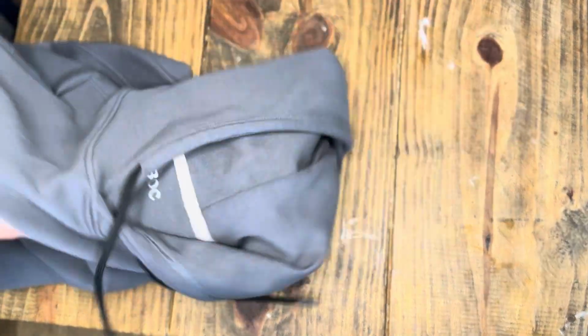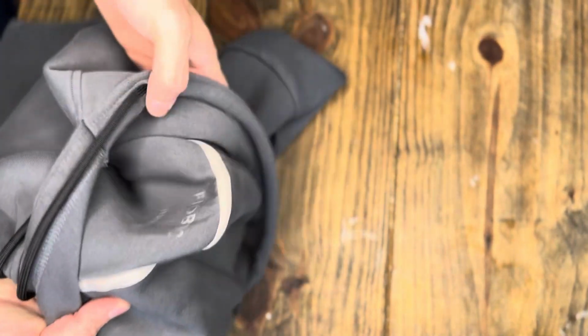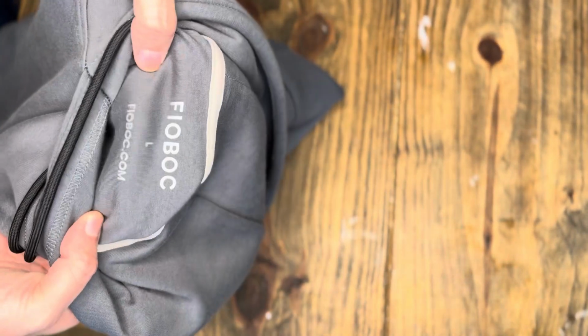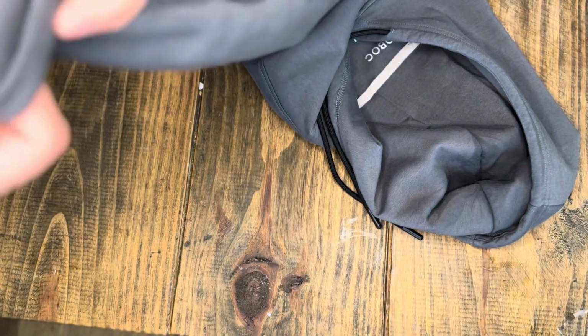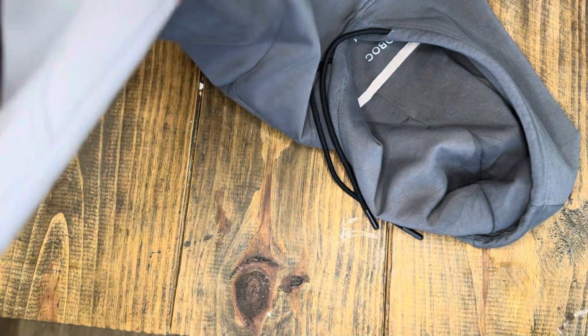All right, here's that hoodie. Again, really nice thick construction. Really do like it. This is not as stretchy, but again, just nice stitching. I love the fact that it's multiple stitches, just all that fun stuff.